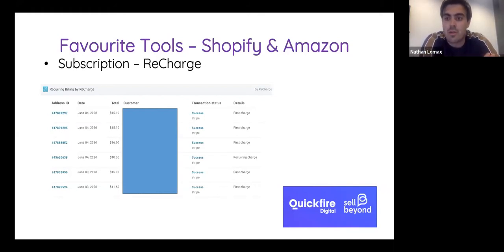That's the first charge, right? So yeah, first time. When it's their first charge, that means they've just entered the subscription cycle. When it's a recurring charge, it just means that their month has come back around and they're ready to be billed again. But a subscription tool is fairly low cost, it's easy to use, and I really recommend it.